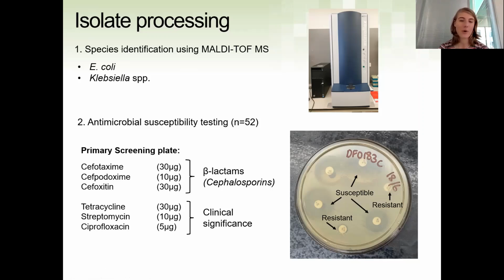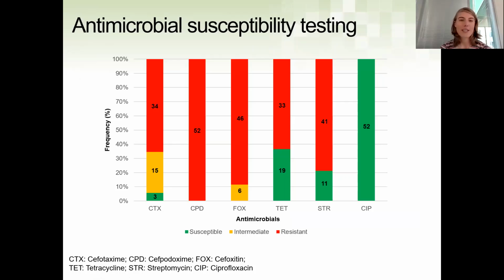The first 3 were beta-lactams, so that was looking specifically for the AmpC and ESBLs, and the others were 3 discs of clinical significance. So these are the results of the antimicrobial susceptibility testing, with the 6 antimicrobials along the bottom and resistance shown in red and susceptible in green.